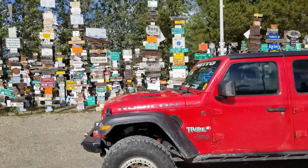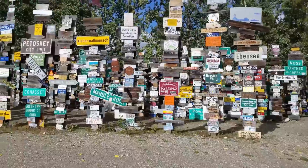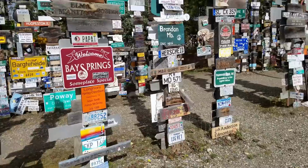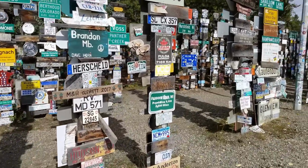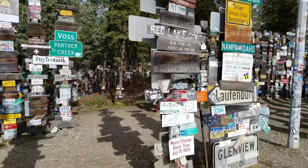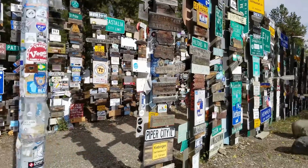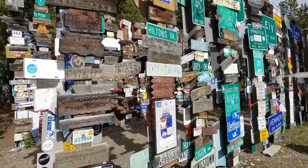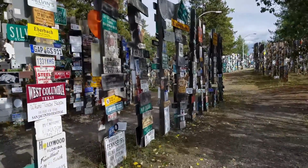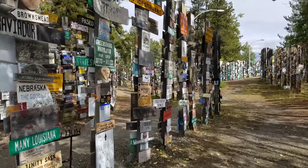Well, here it is, Signpost Forest. It's literally a forest of signs. Man, I wonder how long this place has been around. I mean, there's a lot of old stuff here. You just gotta wonder where all of these came from and how people knew to bring them up here along their way. This place is pretty huge, so I'm gonna do a little time-lapse thing to show you just how big it actually is.